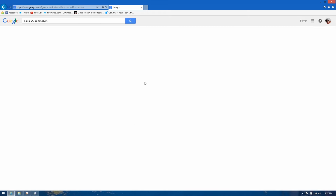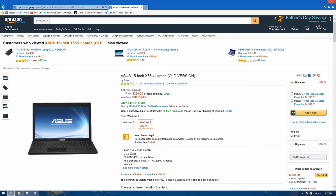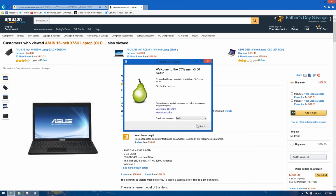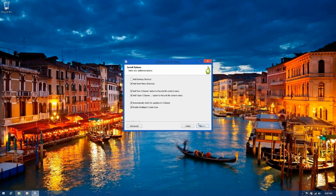But if I go to right here, the X55U. As you can see right here, once it loads up, here's the old version. As you can see, 320 gig, 5400 RPM, and it doesn't say anything about the SATA 3 gigabyte per second or anything like that. So I think this computer can only handle regular SATA and not the SATA 3.0 gigabyte per second that was in this computer when I got it. So personally, I think what it was is that somebody put the wrong hard drive in this.